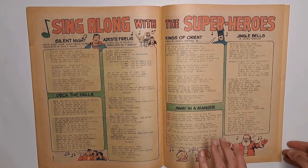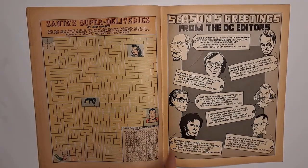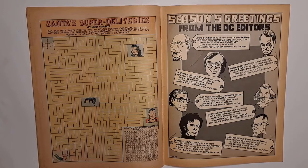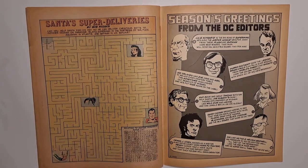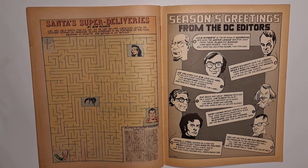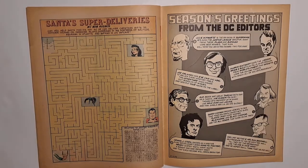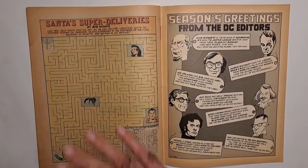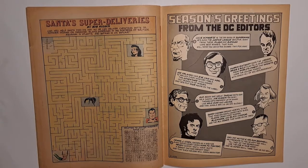And here's Santa Claus with Jingle Bells. And here's a cool maze. None of this has been penciled in, so that's cool. And here's season's greetings from the DC editors. It's Julie Schwartz. Murray Boltinoff. Here's Joe Orlando. And here's Joe Kubert. That's cool. Jerry Conway. Young hippie-looking Jerry Conway. This particular comic is from the 70s. So there's Denny O'Neil. That's cool. Young Denny O'Neil. And there's E. Nelson Bridwell. So there you go.